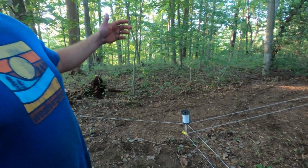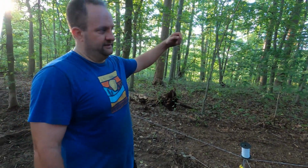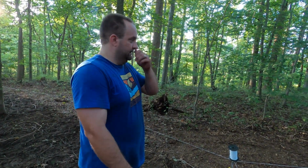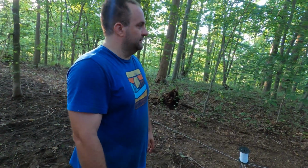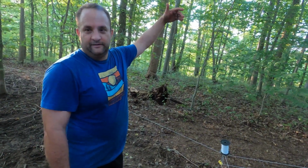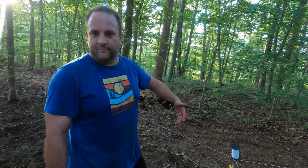So if we had a more permanent layout, we could just run a transmission wire all the way across and then just pigtail off of that and set up loops, which I don't know if that'd be easier or not. I mean, trees fall and whatnot. This seems pretty simple. I would want that transmission wire high enough that I could walk under it and it not hit me. If a tree fell, it wouldn't have enough slack to get to the ground. It might break the wire.